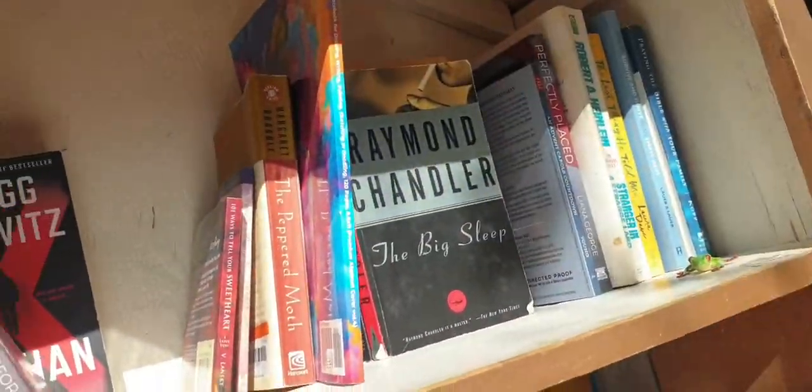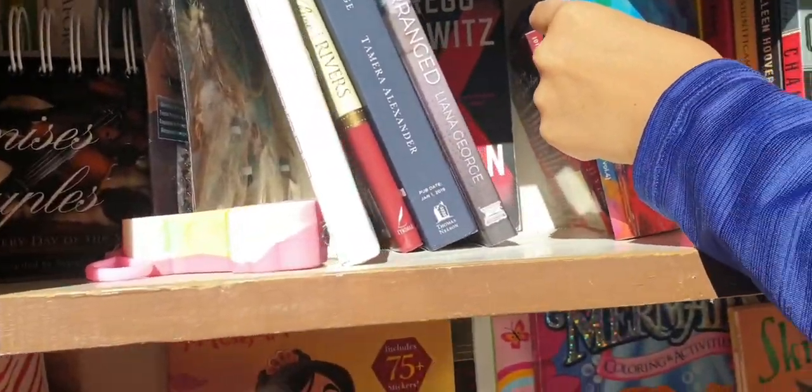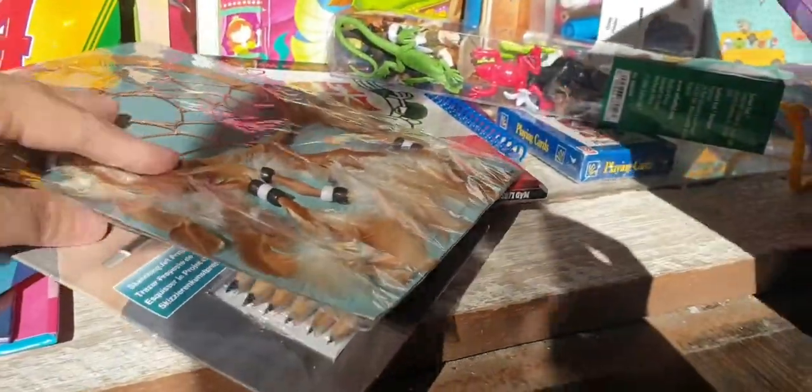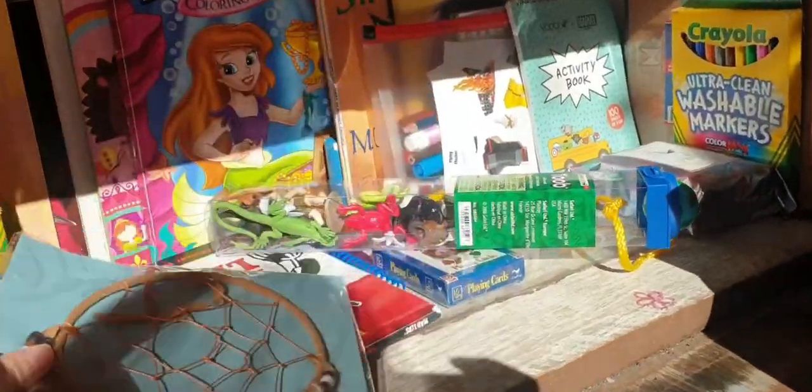A handprint ornament. Oh, a sketchbook? It's empty? For sketching, so no, I will get also this pencil. Yeah, it's empty, sorry. There are the swap books. Ordinary men. Extraordinary heroes. So this, there is this.